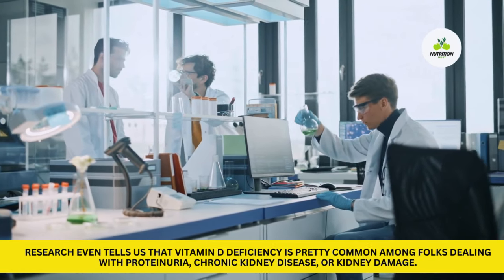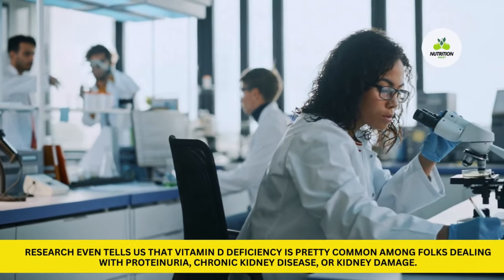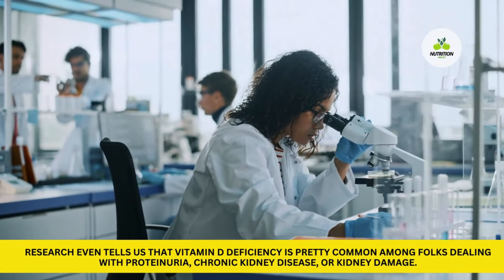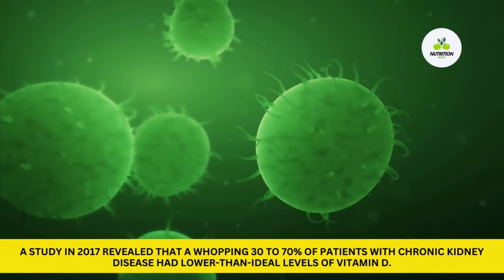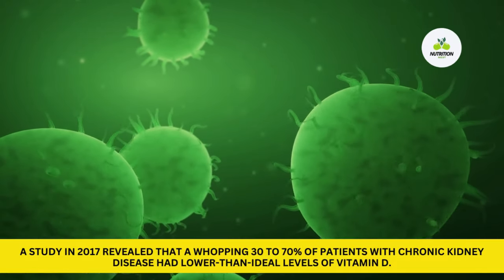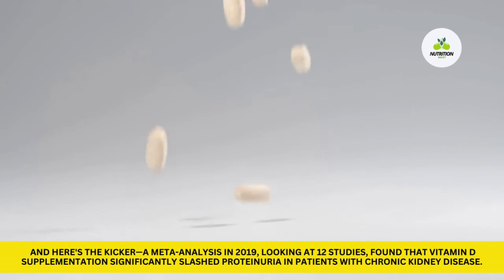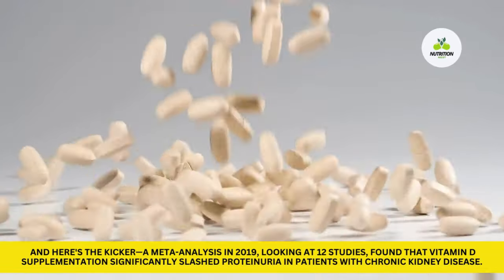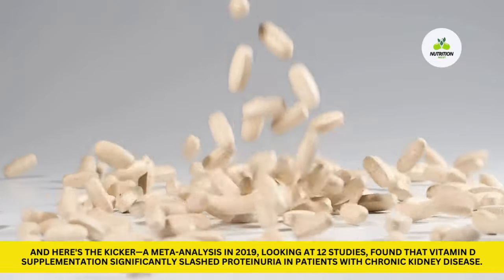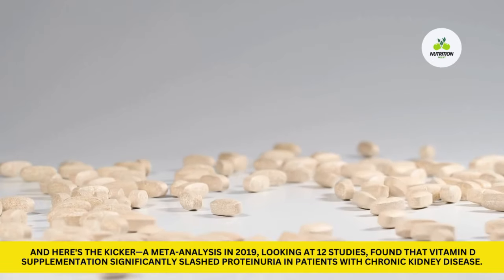Research even tells us that vitamin D deficiency is pretty common among folks dealing with proteinuria, chronic kidney disease, or kidney damage. A study in 2017 revealed that a whopping 30 to 70% of patients with chronic kidney disease had lower than ideal levels of vitamin D. And here's the kicker, a meta-analysis in 2019, looking at 12 studies, found that vitamin D supplementation significantly slashed proteinuria in patients with chronic kidney disease.